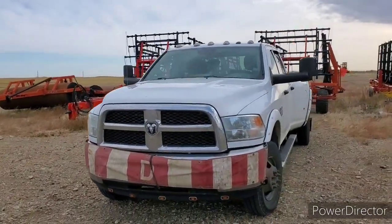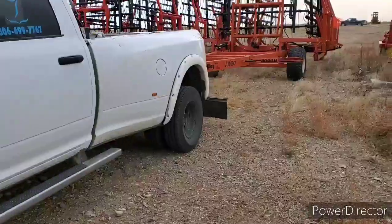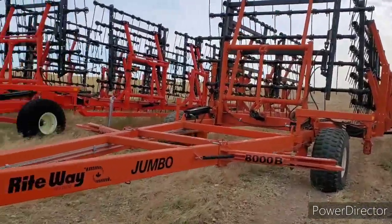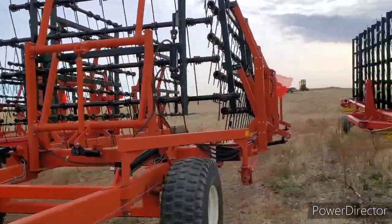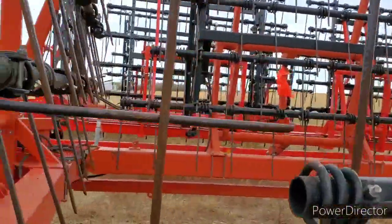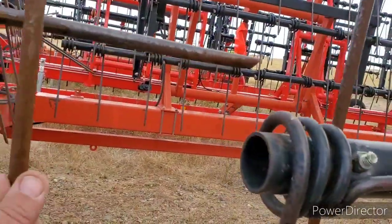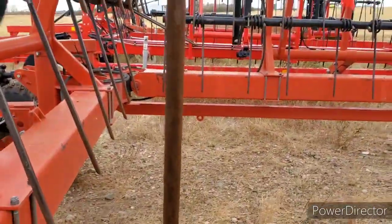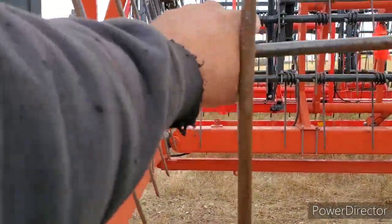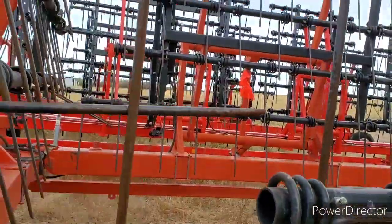Alrighty, well, here we are. Beacon going. Over dimension sign out front. This is a used Rite Way 55-foot heavy harrow. And I don't know about you guys, but by the looks of these tines, well, this one's broken. But in general, by the looks of them, she's not used very heavily. There's a lot of wear on these tines.